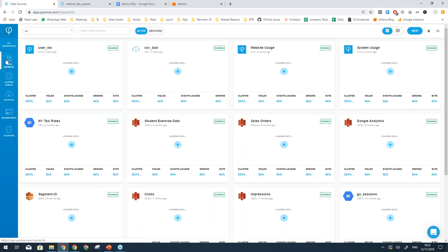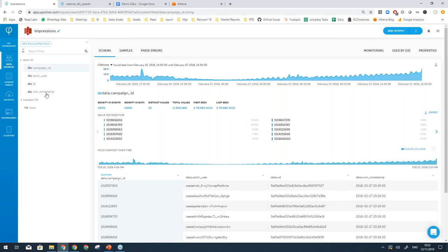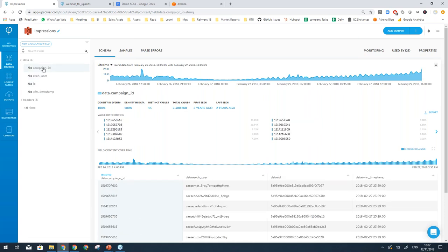So what's actually a data source? So a data source, and this is a list of data sources that I have in my demo environment, is a visualization of your data. So if I'm clicking on impressions, for example, Upsolver automatically generated a schema. So on the left, you can see that this data set has four fields: the timestamp, the impression ID, the user ID, and the campaign ID.